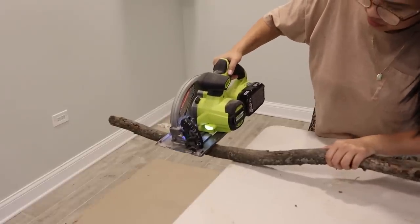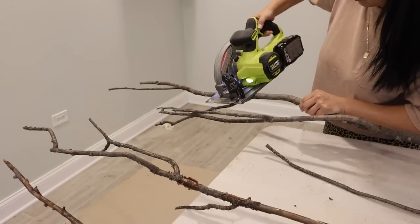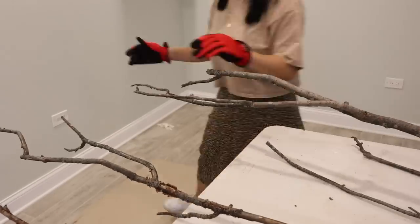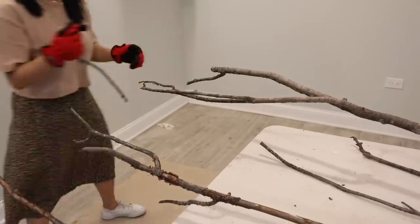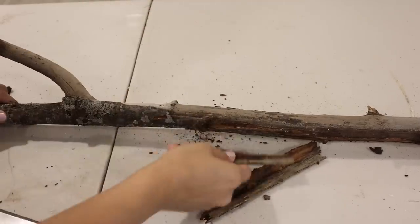Doing this project made me realize that I do not own a handsaw at the moment, so you definitely don't need a power saw to cut a branch, but that's all I had, so I did what I had to do. And I wanted to get this down to about 6.5 feet so that I could easily prop it up or down in a pot.